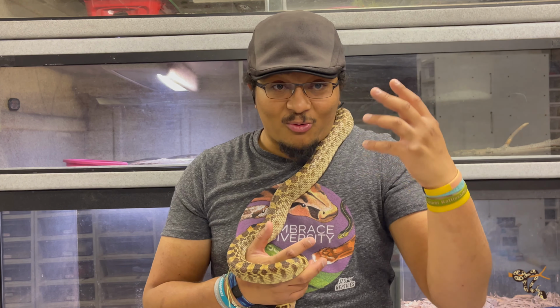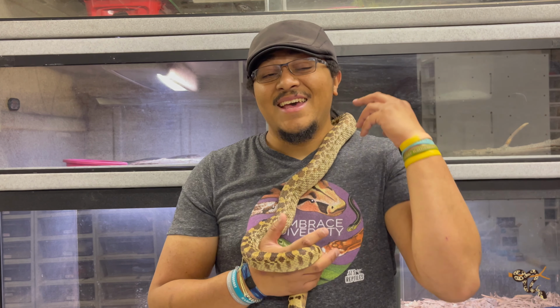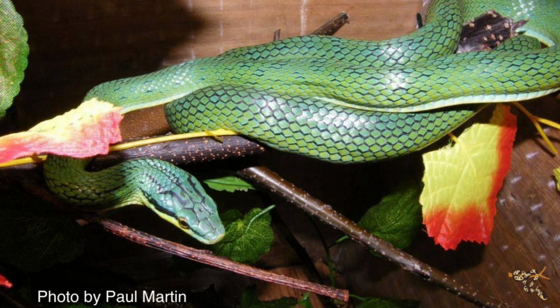And they are really, really cool. Like a lot of the Gonyosoma and the Asian rat snakes, they do have a tendency to be pretty finicky, and they take a more well-seasoned hand, we'll say, to get them accustomed and get them set up. But once they're comfortable and established, they're very easy to take care of.